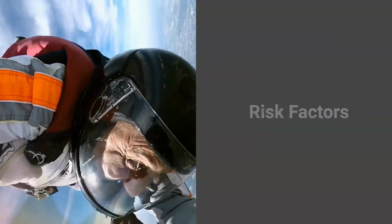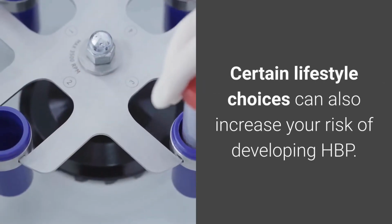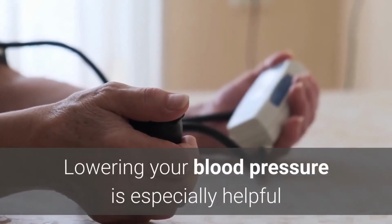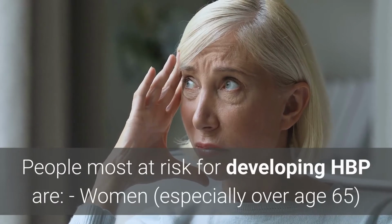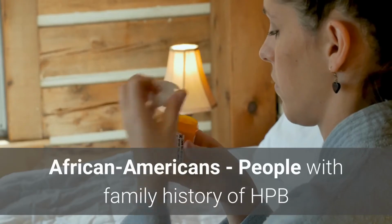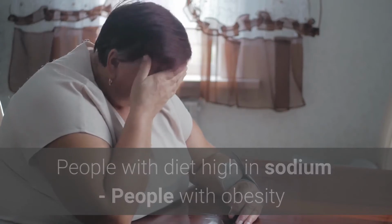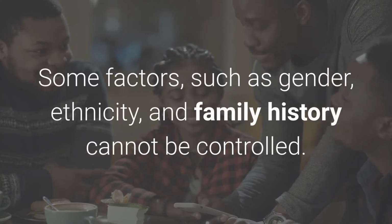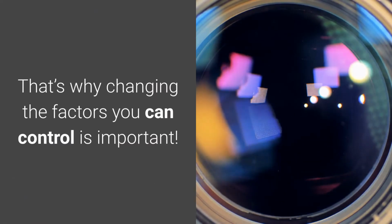Risk factors. Some people are more prone to developing high BP than others. Certain lifestyle choices can also increase your risk of developing HBP. Lowering your blood pressure is especially helpful if you have one or more risk factors for HBP. People most at risk for developing HBP are women, especially over age 65, African Americans, people with family history of HBP, people with diet high in sodium, people with obesity or inactive lifestyles, heavy drinkers. Some factors, such as gender, ethnicity, and family history cannot be controlled. That's why changing the factors you can control is important.